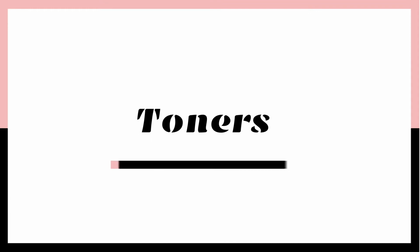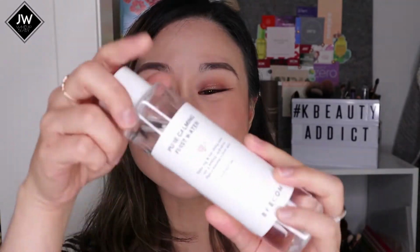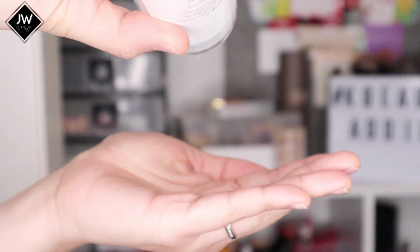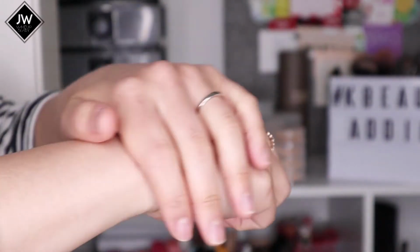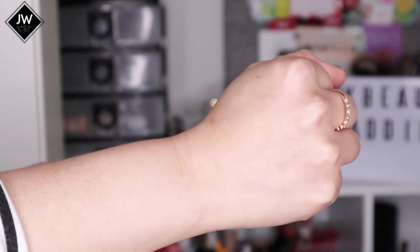And now for toners, my ultimate favorite is the By Ecom Pure Calming First Water. So it looks like it's just plain water, but it's actually not. As soon as you pat it on your skin, it does feel like, and it does smell like it has that soothing ingredient in it. There are some toners that literally just smell like water, but this one actually smells like there's something in it that helps calm down that redness on your skin. I can't really pinpoint it, but you can tell that it has that refreshing smell.